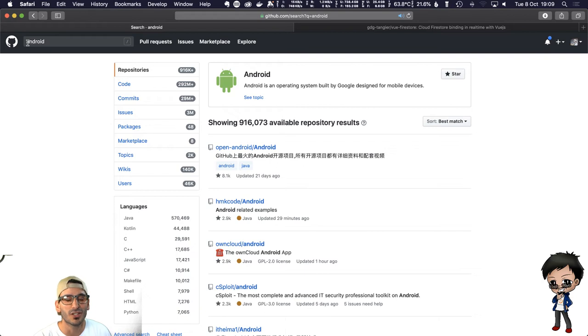But someone contacted me from GDG in Tangier in Morocco, hopefully I've named that correctly, and they've got a few open source projects they want some contributions to, so we're going to try and do some contributions to that today.